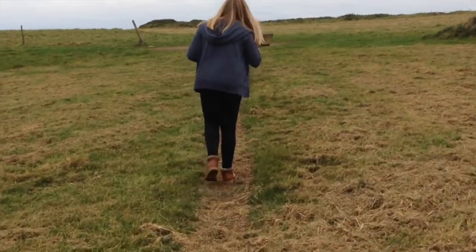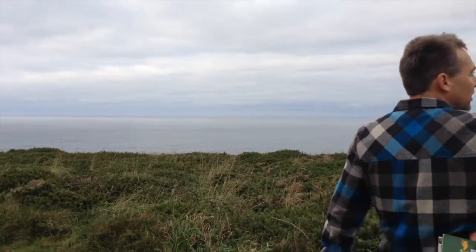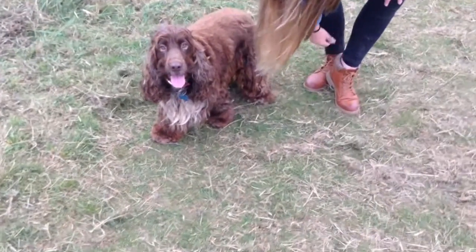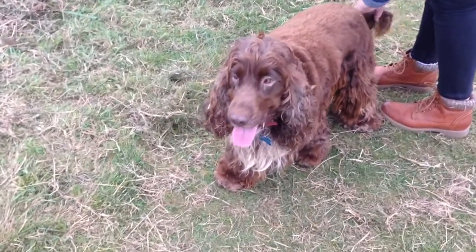We're just following the quite well-defined path and it'll take us out to the coast. We've made it! The coast. I love walking near the coast. This walk has been a bit of a nightmare. Our long-haired doggies keep picking up burrs and gorse and brambles. Oh, you poor little thing, are you covered?